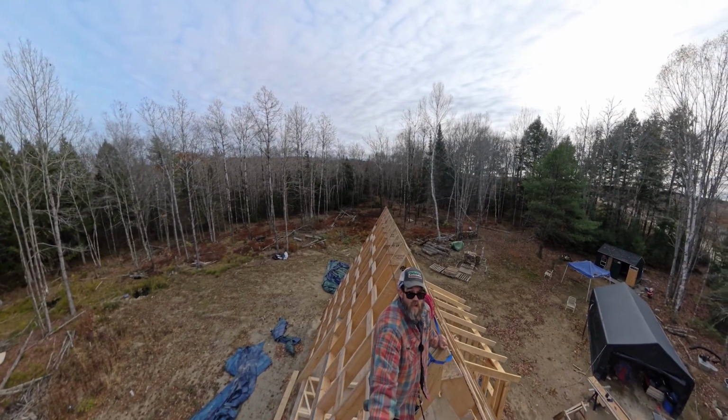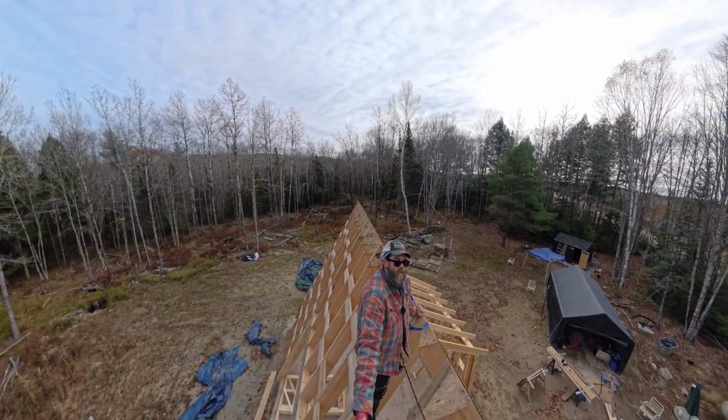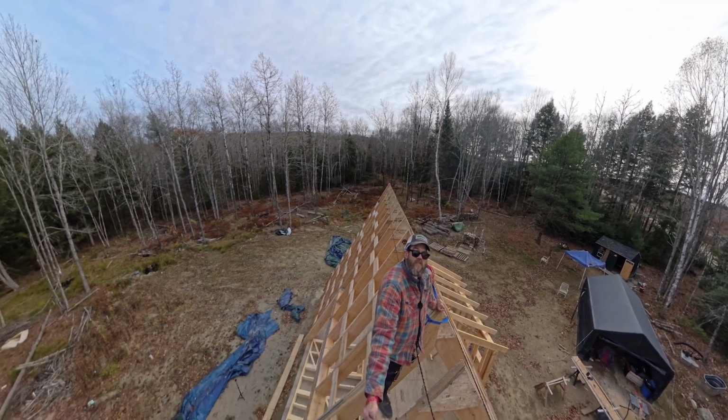When the build takes you this high off the ground, safety is key. That's where my years of climbing experience make all the difference. Rope!